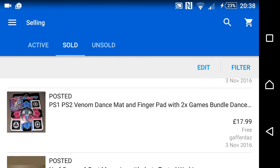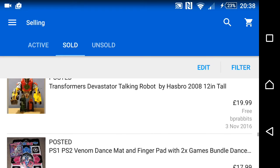Now we've got some fairly good ones coming out. So this is a dance mat. Paid 30p I think for this dance mat, and then a couple of games. Paid about 25 to 50 pence a game for these, and got £18 for the PS2 dance mat bundle.